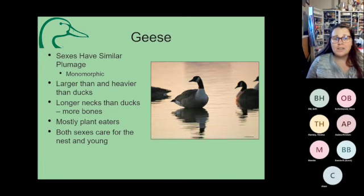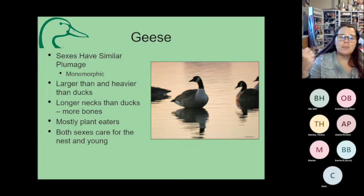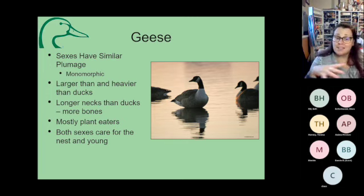Geese are a little bit different. The males and the females both look the same, so that means they have monomorphic plumage. They're larger and heavier than ducks. They have longer necks. They're mostly plant eaters, and both sexes take care of the nest and the young. So the males and the females tend the nest, and the males and the females raise the young.